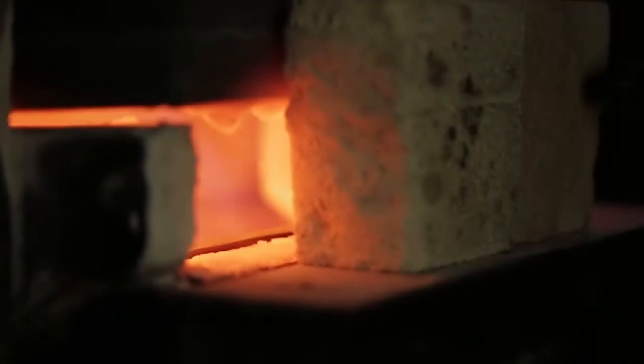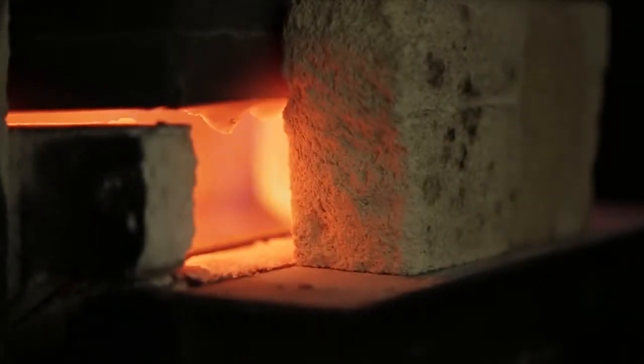Every community had a blacksmith. Blacksmiths in some of the African countries were shaman. I mean, they were making magic things happen.